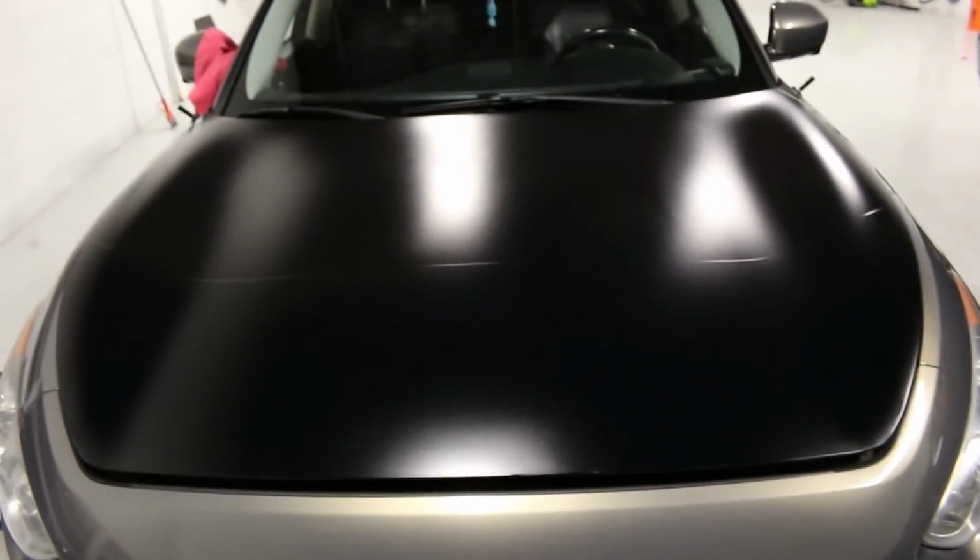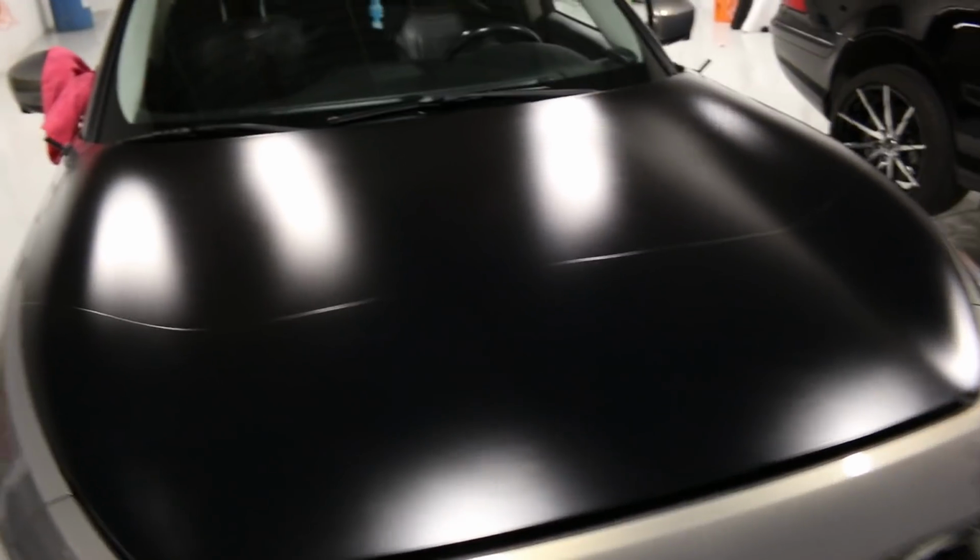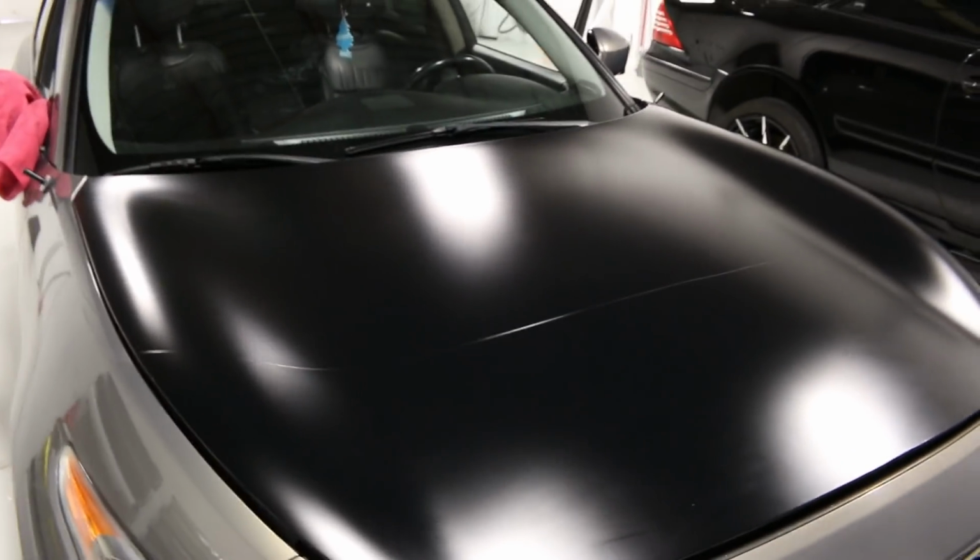Again, here's your stone chip in the front end. You know, it does stick out. Of course it sticks out, but again, it's all one color now, right? So this cleans up the hood so much. So it's like, can you wrap over stone chips and like paint that's not perfect? Sure you can. It's got a really nice sheen to it.